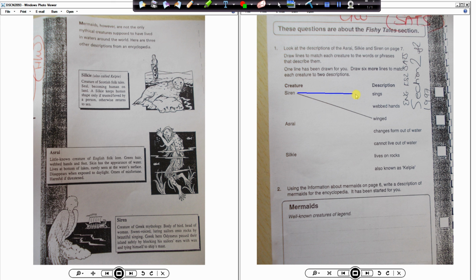So from here we draw a line to sings. That's one line done. Okay. So the one has already been done. We've done one more. So that's one. Okay, next. What else? Where do the sirens live? On rocks. Okay, so we can also join the siren to lives on rocks, which is over here. Now the winged one has already been given. That's okay. Now I'm going to change color and go for the Azrai now.